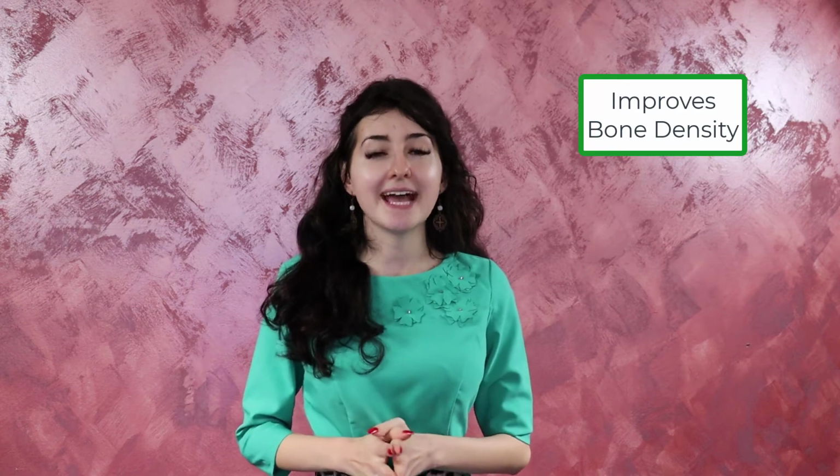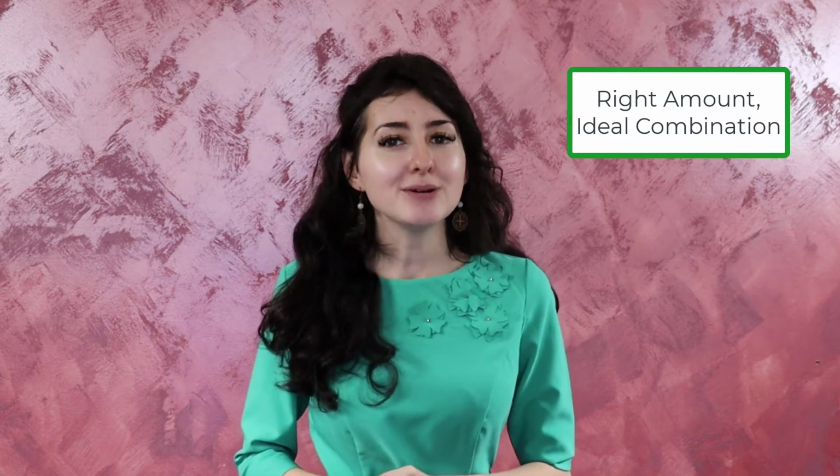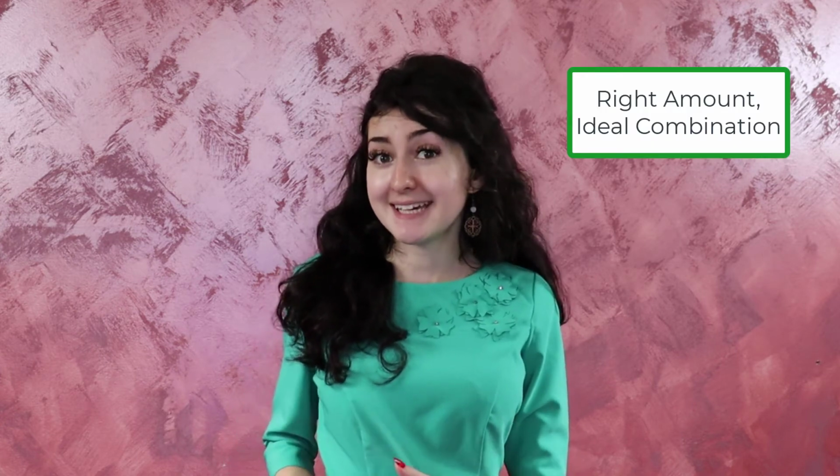And the last ingredient is pretty common, but in reality, very few supplements actually combine it with calcium. I'm talking about vitamin D, whose benefits for bones are really well known. It's an amazing booster of calcium absorption. It also improves bone density and it decreases the chances of falling. Besides, most people lack vitamin D because it's made through sun exposure. So OsteoMD comes in with the right amount in the ideal combination.